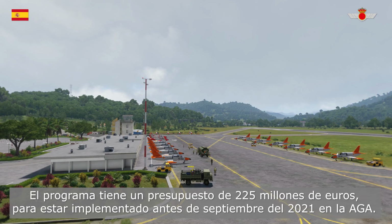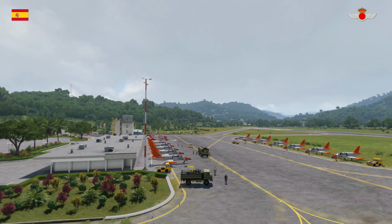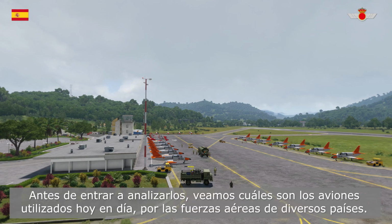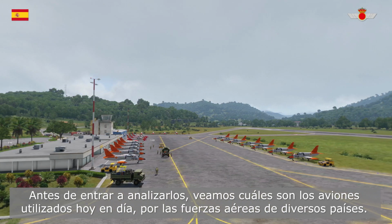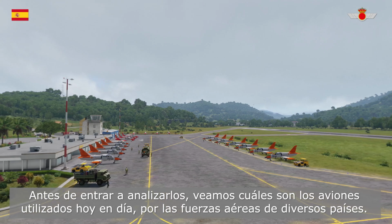The program is endowed with a budget of €225 million and aims to be implemented as of the month of September 2021 in the AGA. Before going to analyze them, let's see what trainer aircraft are used today by the air forces of various countries.